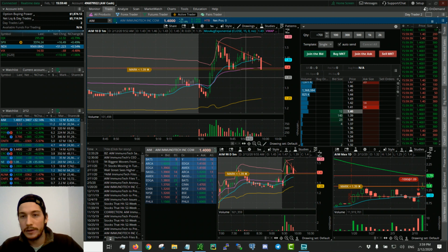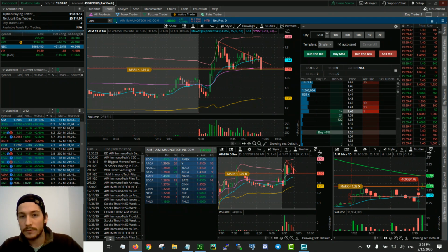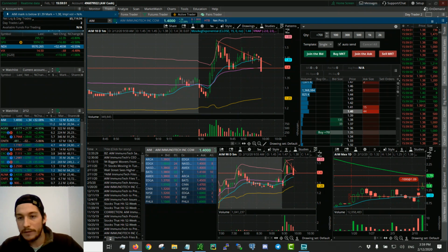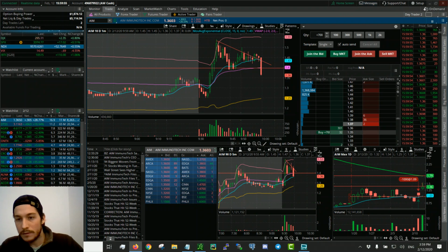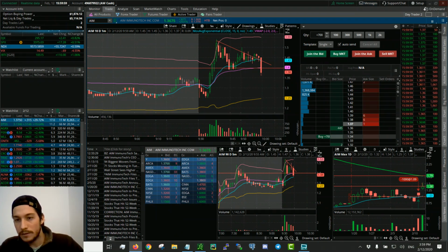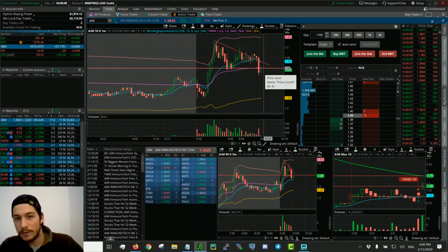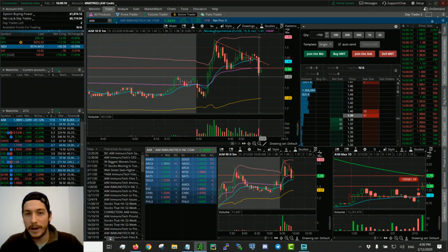1.35 could be a really good entry. Looking for a possible entry at 1.35. Big sellers. Big buyers at 1.36. Quick rebound. This is what I was worried about.